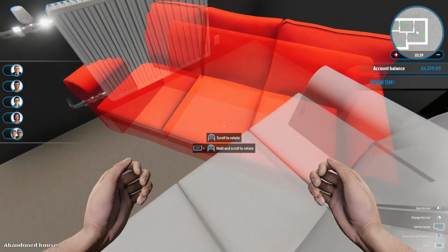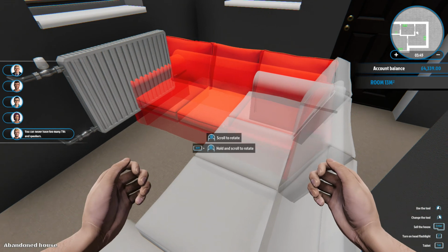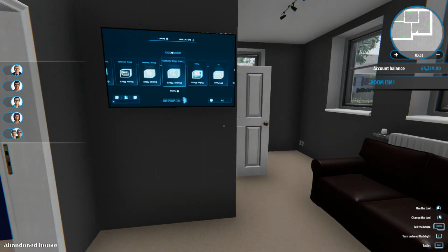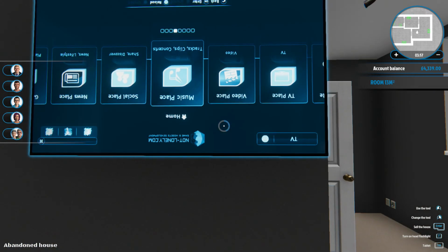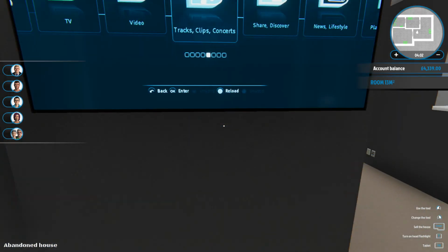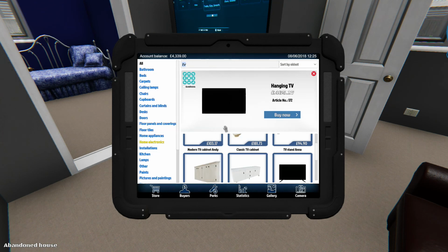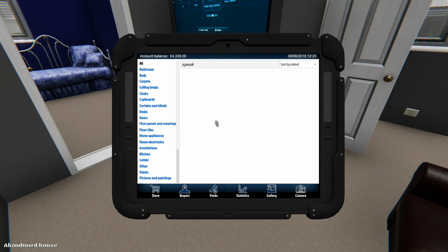Okay. You can never have too many TVs and speakers. Unfortunately, you can't see this TV, which I have completely placed upside down. How did that happen? How did I manage to place it upside down? Baffles me. Okay. And speakers.